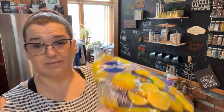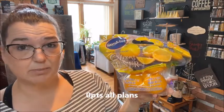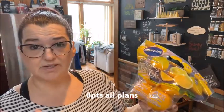I got some Meyer lemons. These are going to be for that lemon pound cake. That's going to be for that Starbucks dupe video. I'm going to be doing 2 desserts as well as doing a dupe of one of the drinks.